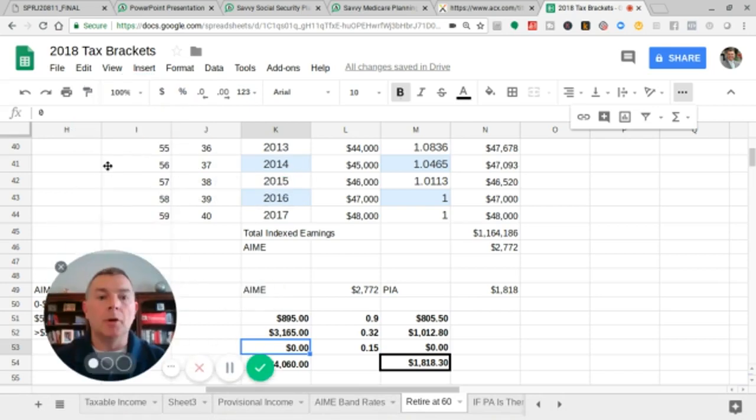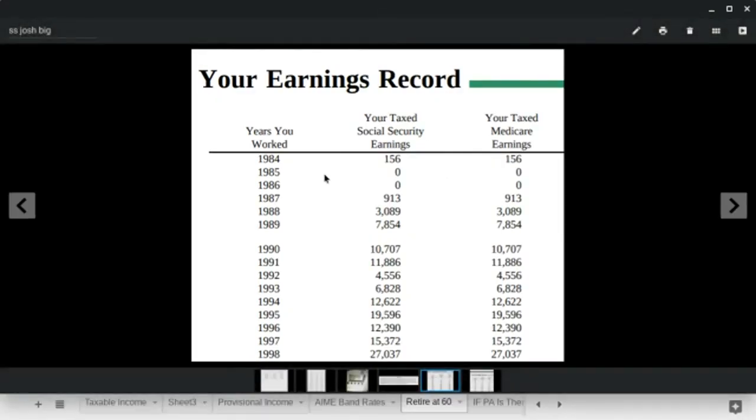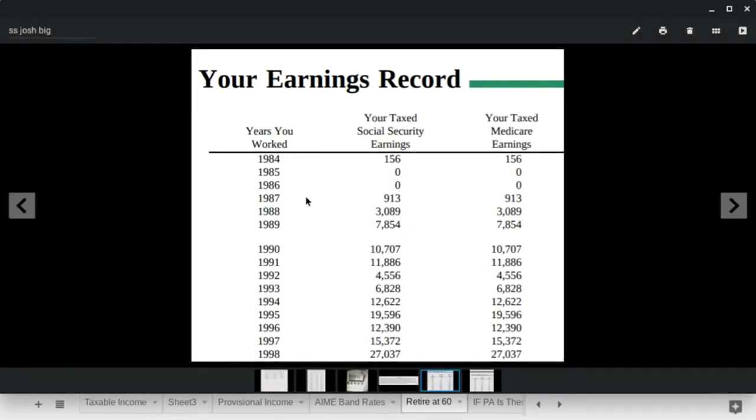All right, so let me show you something. This is going to be interesting, because I wonder if I can bring it up here. I hope you can see it. This is my earnings record. I just pulled my Social Security statement because I get it every year offline. And in 1984, I was 14 years old, washing dishes someplace. So that's my taxed earnings.